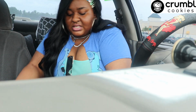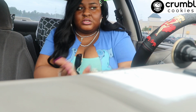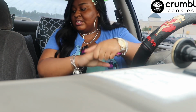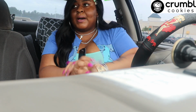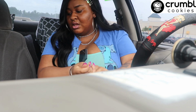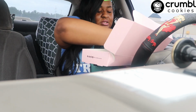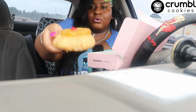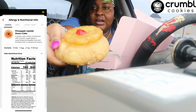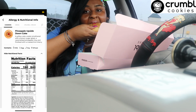But let me just put some hand sanitizer on first, y'all, because I've been in and out of stores, and you know, people got germs and stuff. But I do have wipes in my bag, so after I finish eating this, I can put on the wipes. That's the first thing I will try, is the upside down pineapple. Here's how it looks, y'all. Let's just try it. 1, 2, 3.